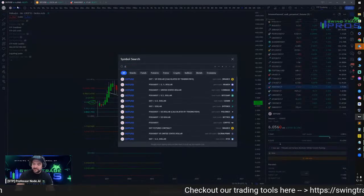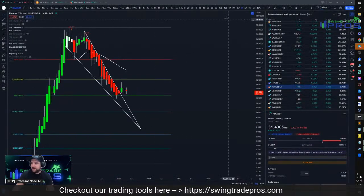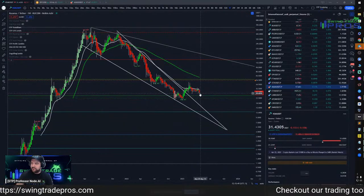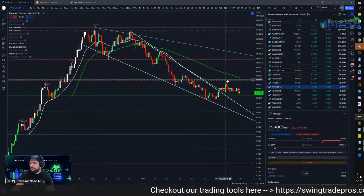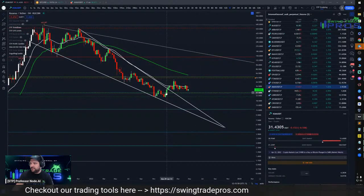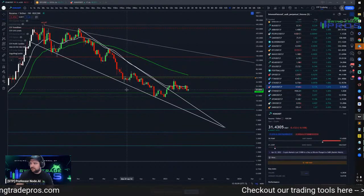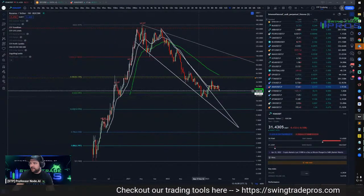Also, KSM is the other wedge pattern that we're still actively in and trading. Right, so just pulling back to the breakout range here, just sitting at the bottom of that range. Right, this bullish engulfing candle is still active. Just sitting here, okay?